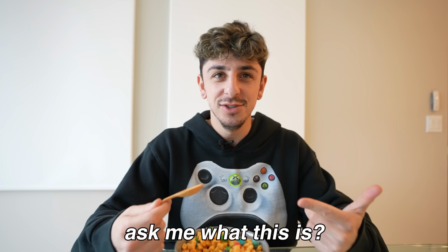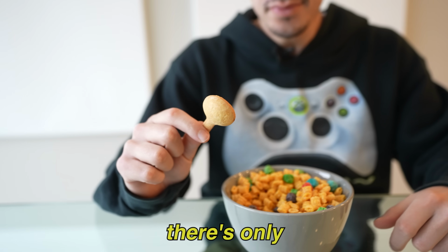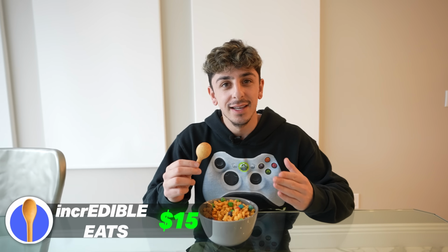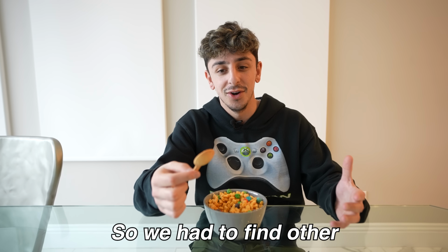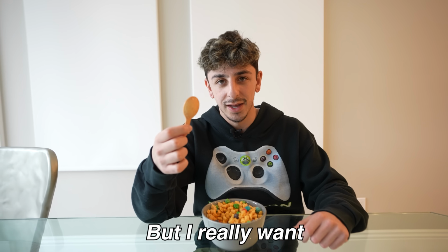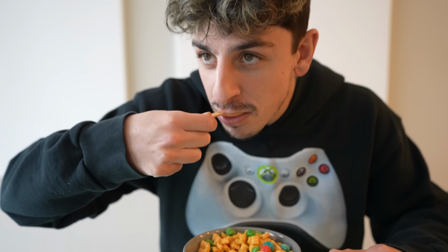You gonna ask me what this is? I mean, I wanna ask why there's only half a spoon. Wait, look at this. All right guys, so this is an edible spoon, meaning you can eat it. This isn't the official Shark Tank product because the official one's actually sold out from how good it is. So we have to find other edible spoons, but I really wanted to show you guys this.